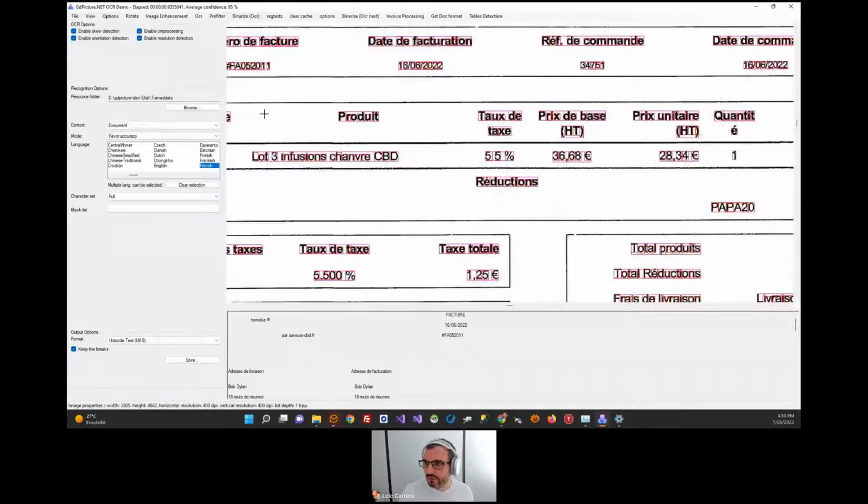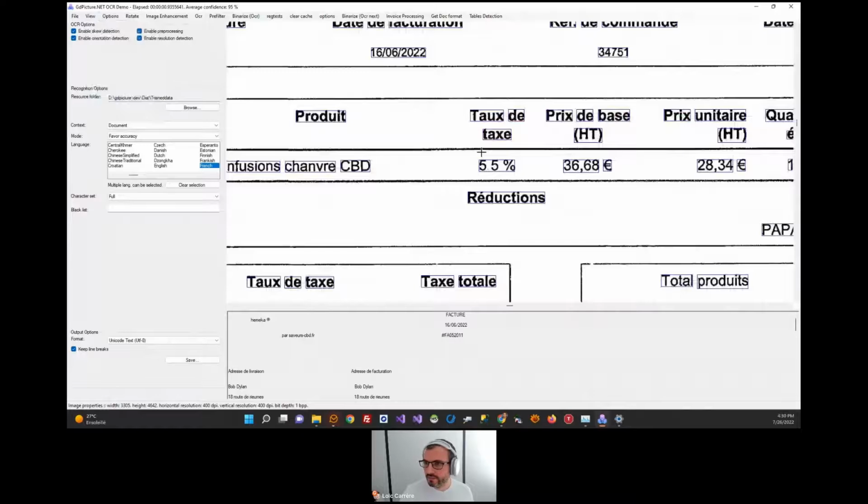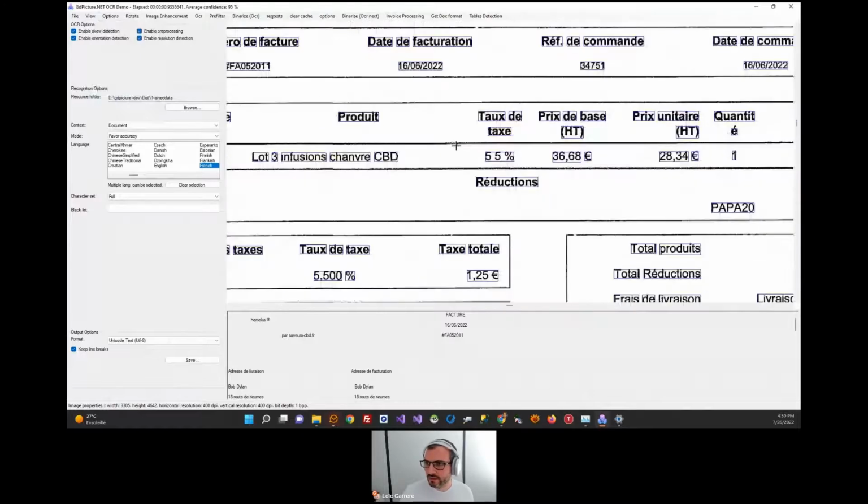So we can switch to Word, for example. So we are still seeing lines. Words are separated here. If you want text line segmentation, it's here, and so on.